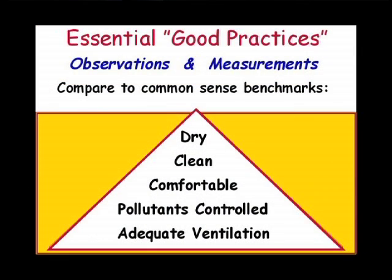These are our 5 benchmarks. Without benchmarks, you really don't know what your challenges are. So we look for these 5 basic benchmarks, and we look at these through observations and some measurements. So we look for a building that's dry, clean, comfortable. We control the pollutants so they're not getting loose in the building and affecting people. And we make sure the building breathes.